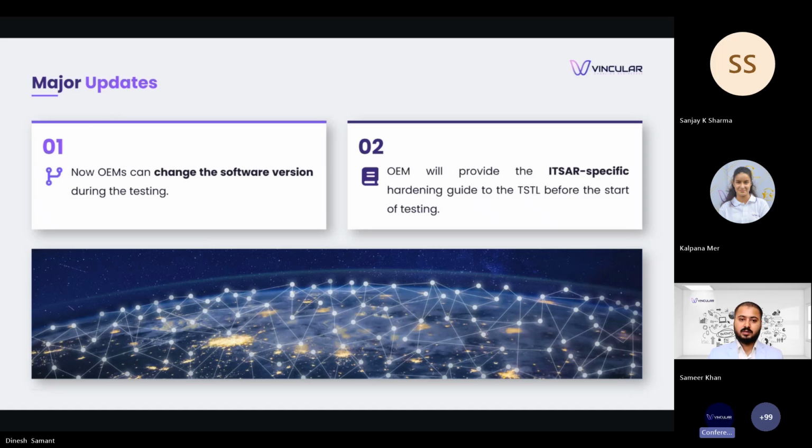In this slide, we will discuss some key updates and important points regarding security testing. Previously, NCCS required OEMs to submit the final software image intended for end users, and the entire security testing process had to be performed on this specific software version. If any test clauses failed during testing, the OEM was not allowed to modify or update the software to resolve the issue while the testing was in progress. However, NCCS has recently issued a new notification allowing OEMs to update their software during the security testing phase in order to address and fix the failed test clauses.